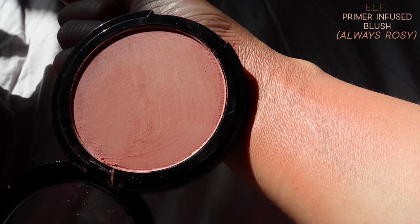And the next one is the E.L.F. I think, primer infused blush in the shade Rosy. They don't have the name at the back. I did use this a lot because if I would ever have a rose, maroon, cherry kind of look, I usually grab this and the Essence one.